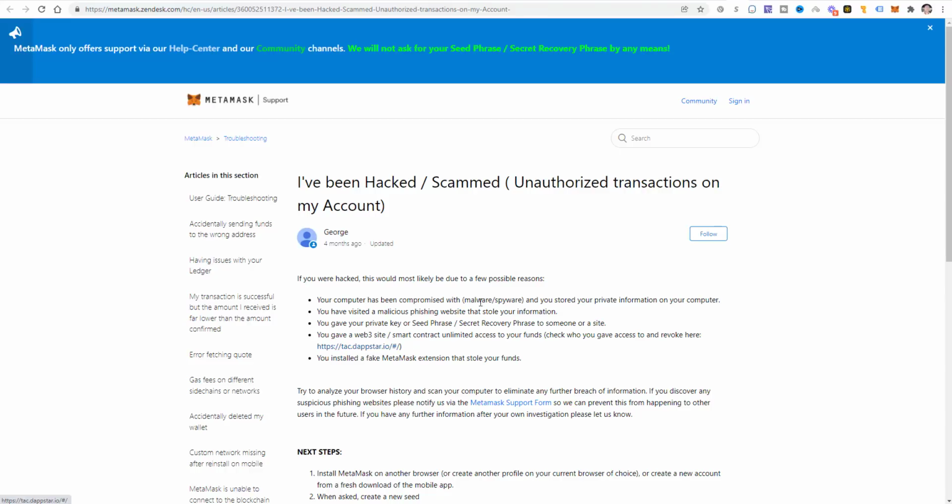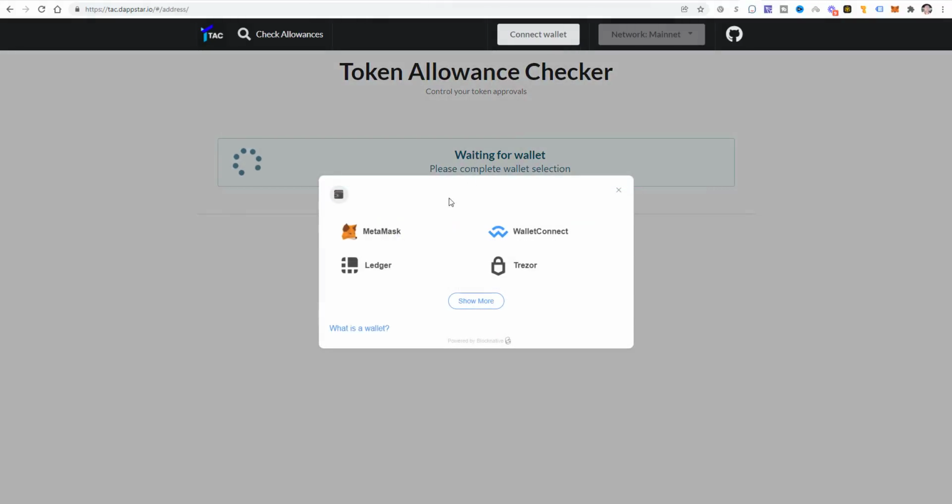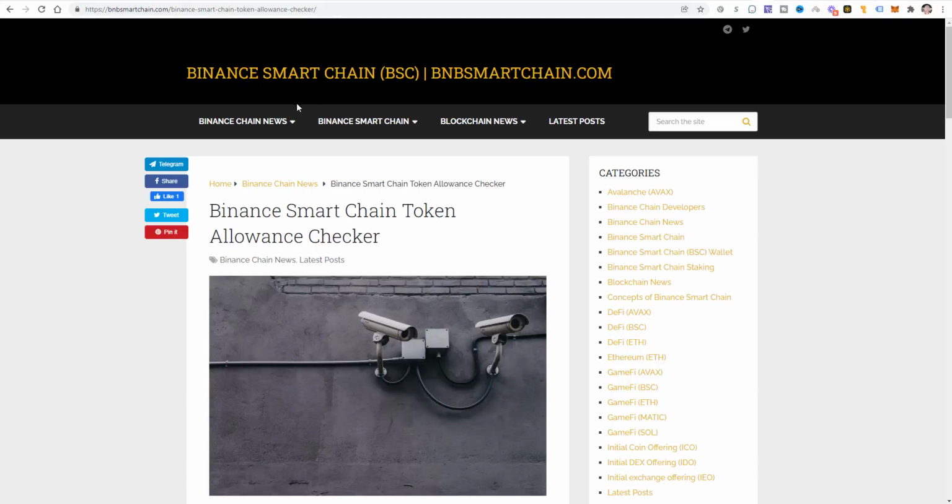So I went over to this dApp Starter IO that it says to go to, because you can check who you gave access to and revoke it here. So I jumped over here. I clicked on check allowances. Now the problem with this is it's an allowance checker just for the Ethereum network, not for the Binance Smart Chain network. So here's the next thing that I did, going down the rabbit hole even further.